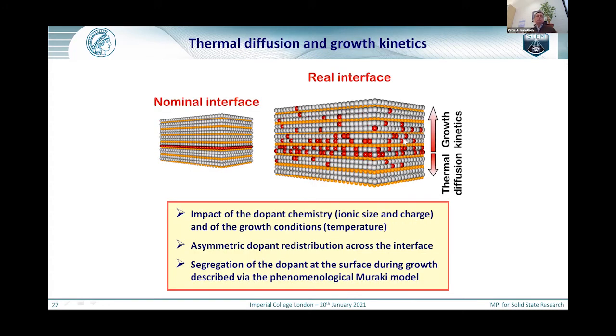And we need now to look first at these concentration profiles. So we were aiming for the nominal interface, which is shown here. We want to have a sharp, flat interface. However, from our concentration profiles of dopants, we see that we have the interface here. However, we have a lot of atoms, the dopants, above the interface, and also a few of the dopants below the interface. And we studied now the impact of the dopant chemistry in terms of dopant ionic size and charge by varying the dopant, calcium, strontium, barium, and by varying the growth conditions. So we're looking also at different growth temperatures.